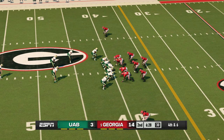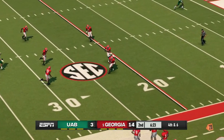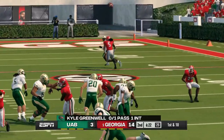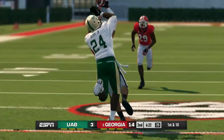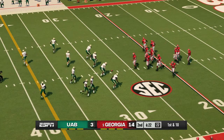He'll try to knock this punt down inside the 20. He punts. No, he won't. Fires in a hurry. Interception. And down he goes at the 28-yard line. First and 10. Ball on the 28-yard line.